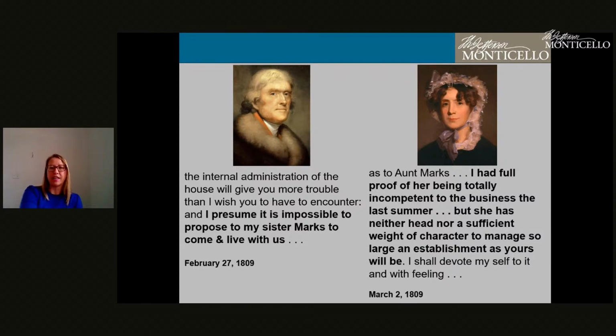And you see Jefferson is writing and he says, managing Monticello is going to be a lot of work. Why don't we ask my sister to come and help you out? And Martha Jefferson Randolph responds basically, no way. No. And there's a lot of reasons behind Martha Jefferson Randolph's response. But one of the wonderful things that I want you to notice are the dates of these letters. Jefferson writes to his daughter on February 27th, 1809. Martha Jefferson Randolph responds on March 2nd.